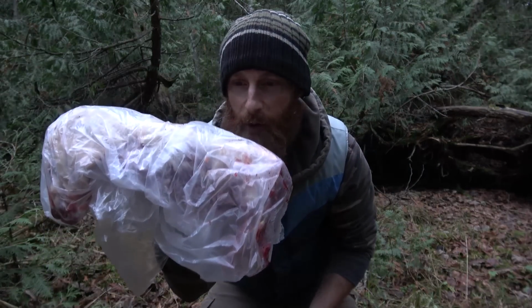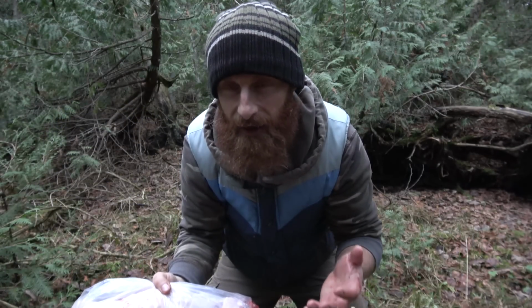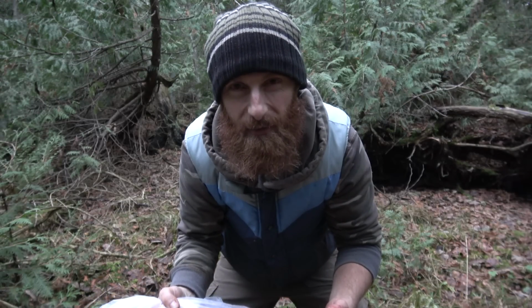Alright guys, after a lot of processing, we got a raccoon, running out of light today, so it's not going to happen. I'm going to have to come back tomorrow. We're going to make a fire, grind this guy up, turn him into a burger. I think it's going to be pretty good. What do you guys think?